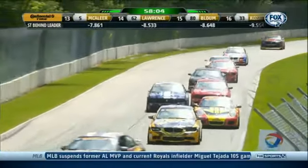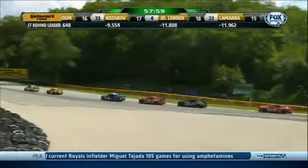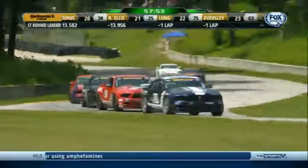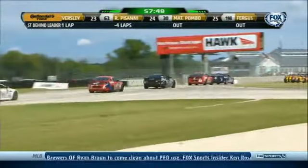Eric Curran looking on, as well as Ashley McAlmont, drives the double zero Camaro. And there's Curran trying to work a sandwich between two Mustangs right now in that black 01 Camaro, trying to work his way to the front. The car right in front of him, Joey Atterbury.